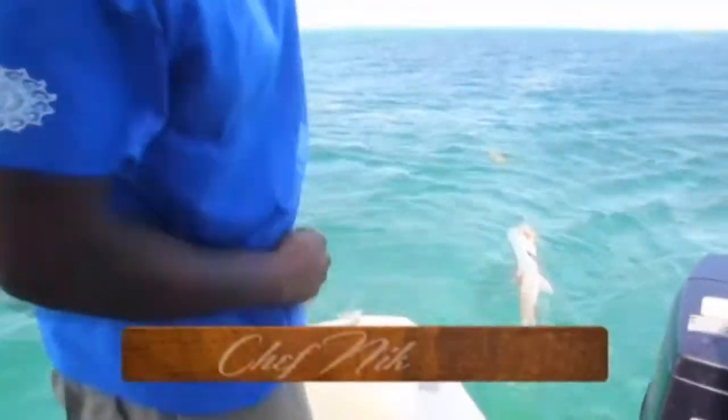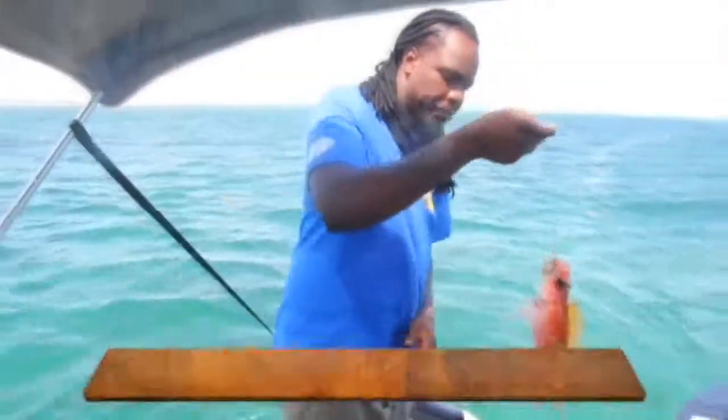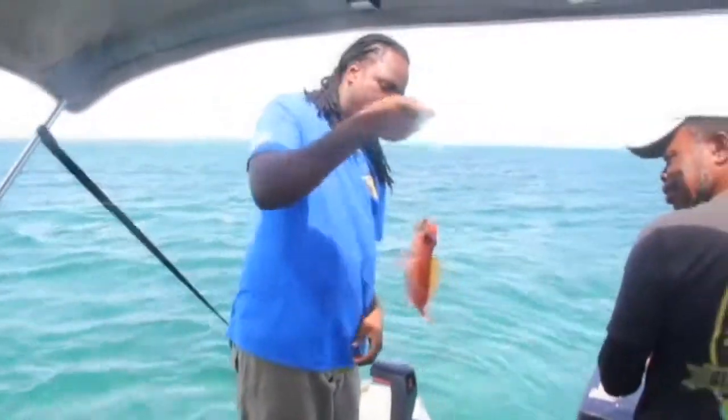I got some, Hamilton. I feel it. Oh yeah. Hold him. Hold him. Come here, baby. Come here, little stallion. Yeah. Look at here. What is it called? Is it a red snapper? That's a Popeye. Family to the red snapper though.